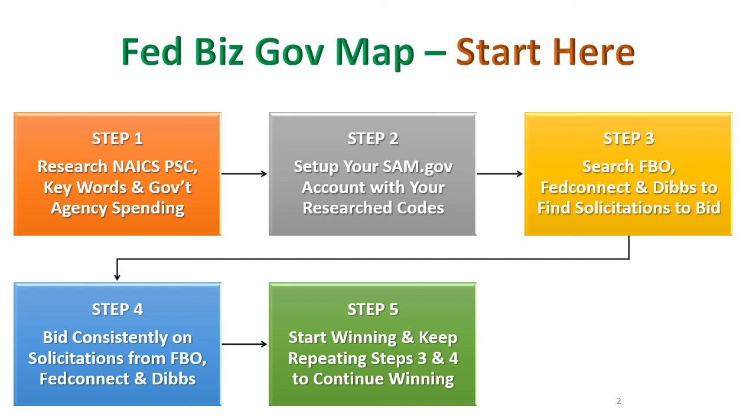Step 5, then you start winning. May take a month or two, may take 4 months. The point is that you need to start bidding. These contracting officers will not know who you are. They won't work with you if they don't see you enough. You need to bid, bid, bid. You need to repeat steps 3, 4, and 5 until you start winning. Once you start winning, you continue to do this over and over and over. That's how I win. Doesn't matter what it is that I'm doing, I use the same strategy, these 5 steps.